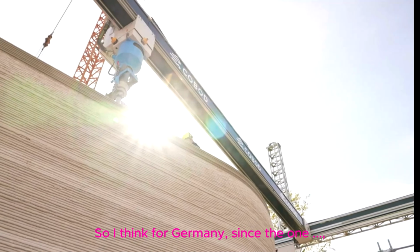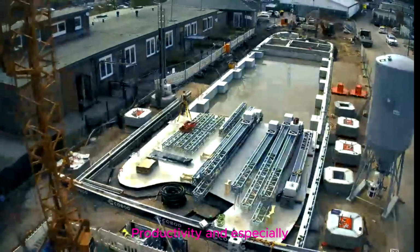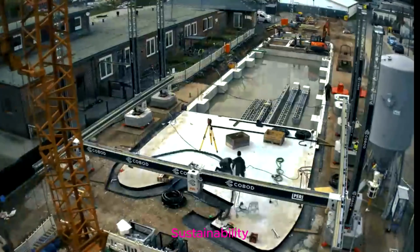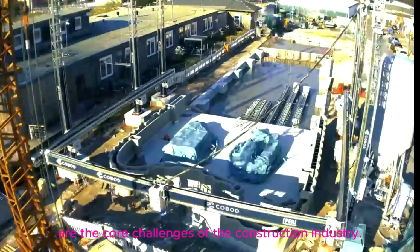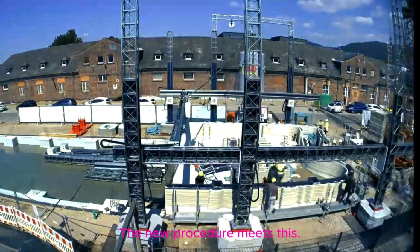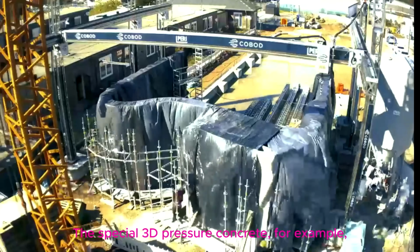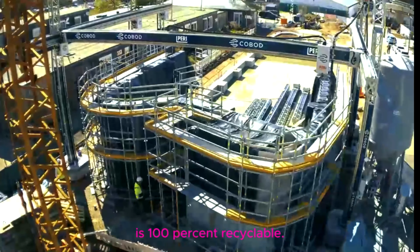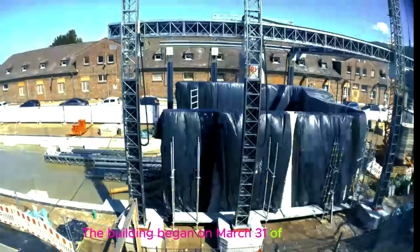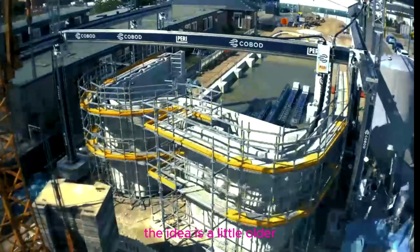So I think for Germany, productivity and especially sustainability are the core challenges of the construction industry. The new procedure meets this. The special 3D printing concrete, for example, is 100% recyclable. The building began on March 31st of this year. The idea is a little older.